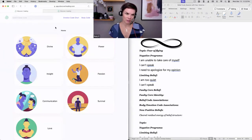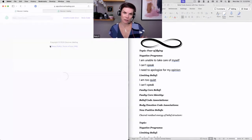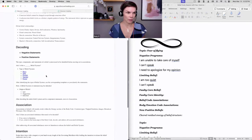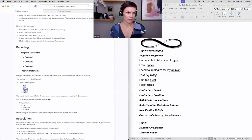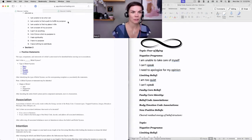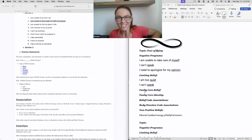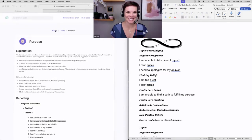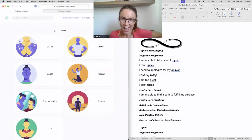So there's a faulty core belief as well. This is in the divine category. So this is the first one through. And as we go down, we sort of get deeper into earlier life programming. Faith, God, purpose. Section 1, Section 2. I'm unable to find a path to fulfill my purpose. Which probably seems like, what does that have to do with the fear of flying? For sure. But we'll hopefully get more information when we clear it.